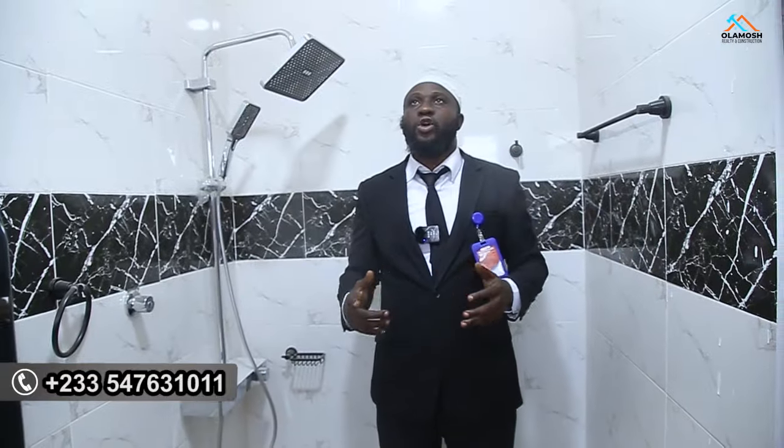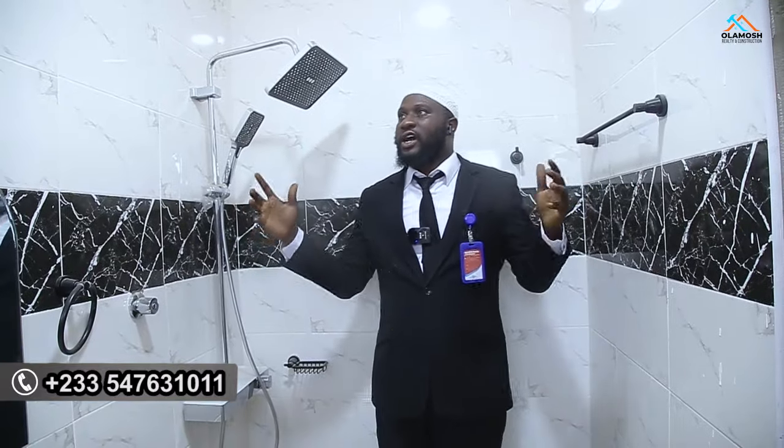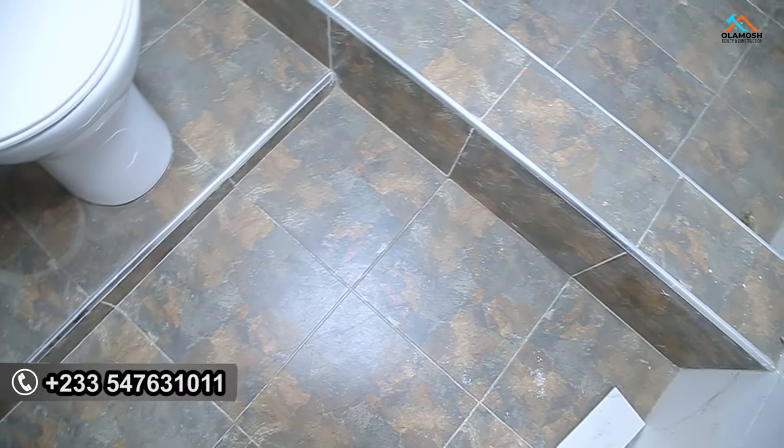So welcome to the washroom for this second bedroom. From the top, nice P.O.P work has been done for us with a beautiful corner mold. You have a light which has been fixed at the center for us. The four corners of this washroom have been laid with beautiful tiles, and also on the ground as well.